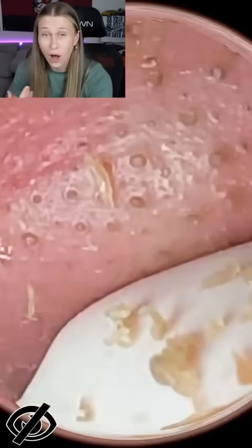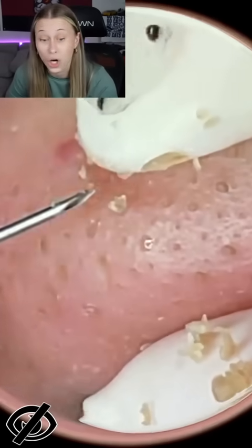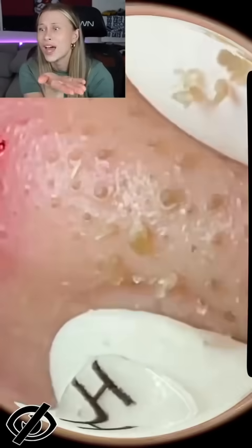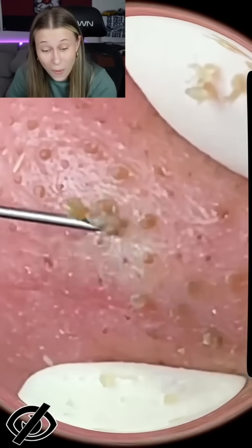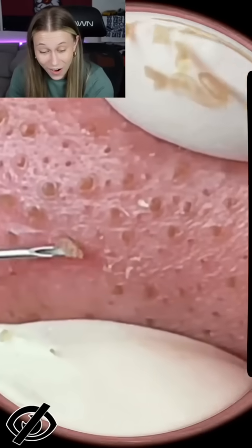Can you imagine if you got a pore strip and it took out every single one of these? That pore strip would look crazy. You'd put that in a museum. I might just be the only one that puts it out on display. It's like, this is what I got. It's like a prize.